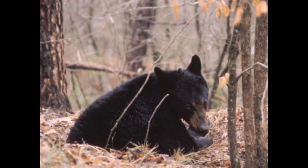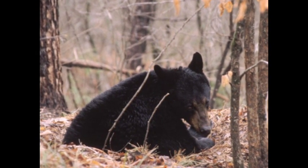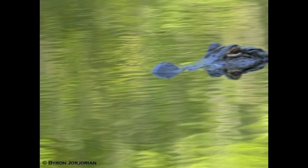This area holds the only black bear population in Arkansas that is continuously in existence. In the southern portion of the area we get into alligators. Other fur-bearer animals, large numbers of beavers in this area, good population of river otters, mink. So this is just a fantastic place for wildlife.